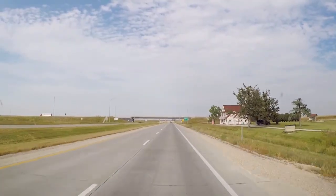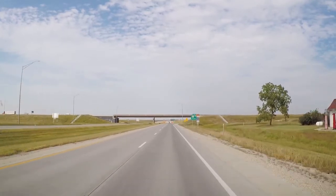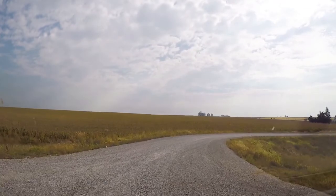The Youngville Cafe. Google wants me to just look at it from the highway? Hell no. I gotta figure out how to get over there.